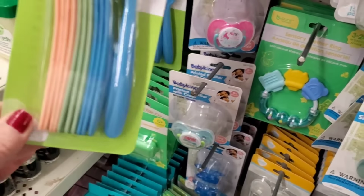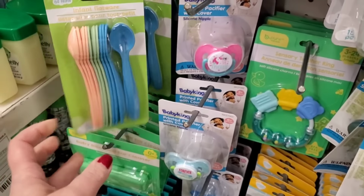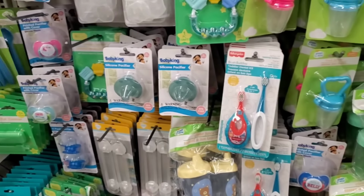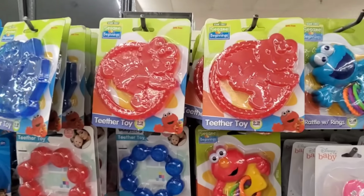And I love the colors of these spoons. I actually kind of like to eat pudding with this type of spoon. Don't ask me why, but I do. I enjoy those type of spoons with pudding and jello and things like that. And they have a really good baby section here. It's really nice. Those are the ones I was showing you guys before.